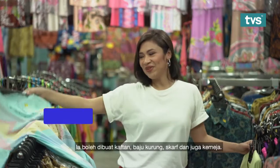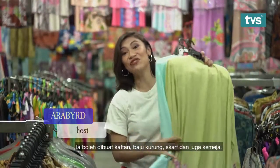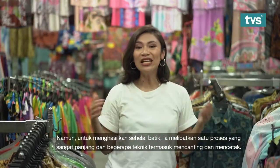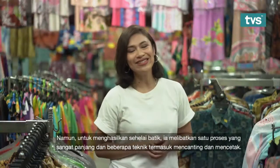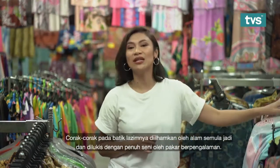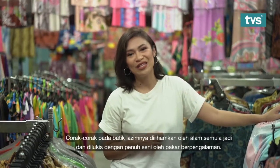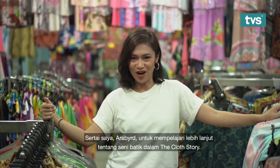Batik. They can be made into kaftans, baju kurungs, headscarves, and even shirts. But to produce a piece of batik involves a really long process and a few techniques, which include mencanting and stamping. The patterns on batiks are usually inspired by nature and are beautifully drawn by experts. Join me, Arabyrd, as we learn more about the art of batik here on The Cloth Story.